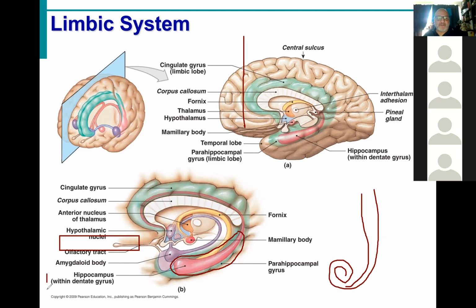This hippocampus is the location in the brain where you convert short-term memory into long-term memory. What do I mean by that? Like retention? Yeah, part of that is retention, right? If I told you to remember three things, a cat, a boat, and a car, what are the three things I just said? Cat, boat, car. Excellent.